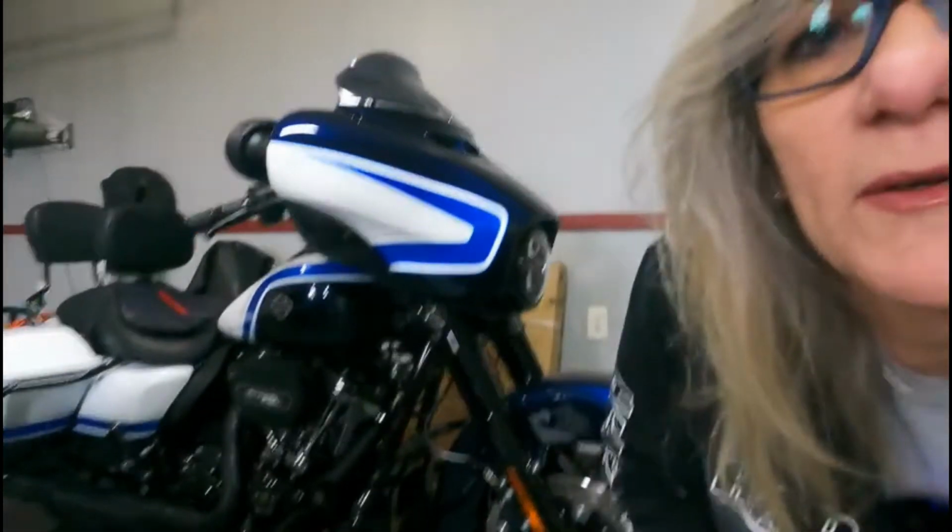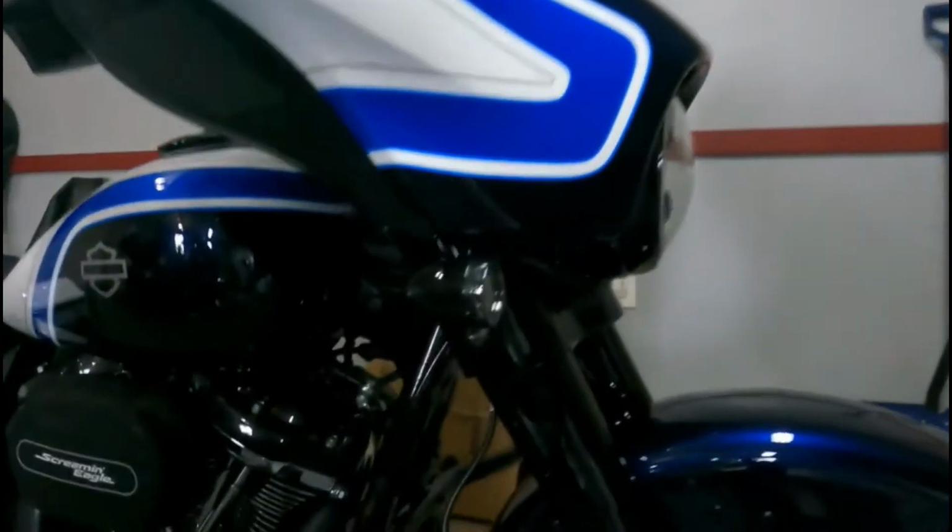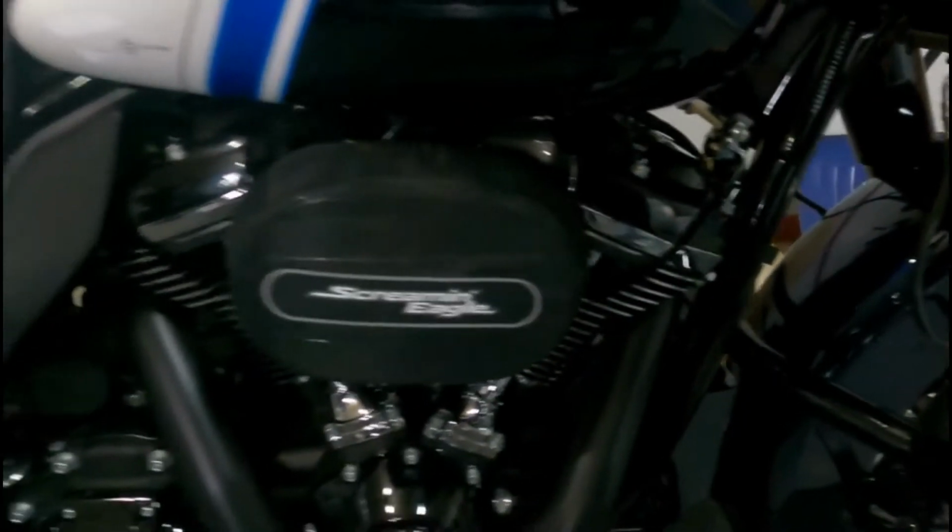If you're not familiar, I have a Street Glide Special. This is a 2021 Arctic Blast. It's all hand painted by Gunslinger out of Colorado, and there's only 500 in the world and only 400 in the United States. This is number 219. Love this bike. Now this bike is perfect for me for a couple of reasons. It's a Street Glide Special. It has a 114 on it, which I totally love. It gives me the horsepower that I'm looking for and the torque.